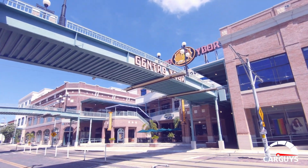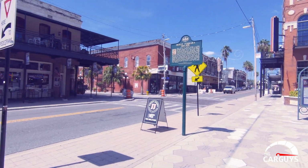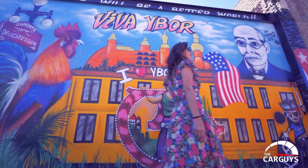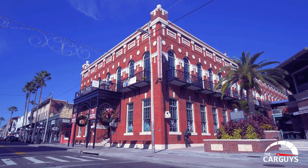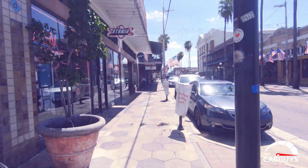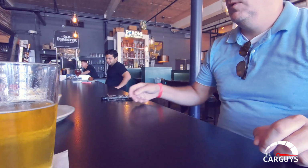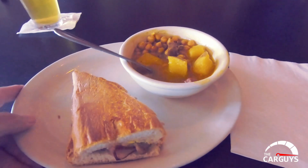Our next stop was Ybor City on the east side of town. Ybor is the city's historic Latin quarter and is heavily influenced by Cuban culture. When you visit Ybor, one has to try the Cuban sandwich and garbanzo bean soup, and of course stop for a hand-rolled cigar.